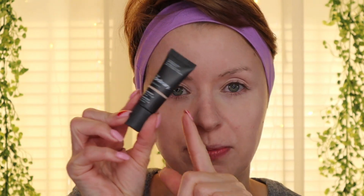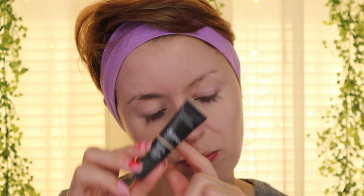Now what I'm going to do is I'm going to go in with a deeper shade, and this is 1.2N in the Ordinary concealer. And I'm just going to use that to spot conceal. Now I'm going to get some of the foundation and just go over that.